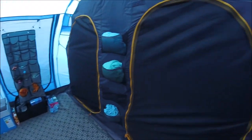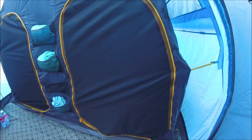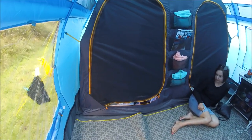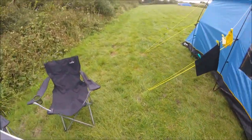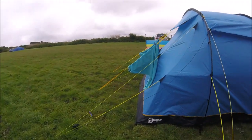So eight in total, two pods, each pod sleeps two in each side of the pods, so four in each side and eight in total, as I said. And that is our setup for this holiday so far.